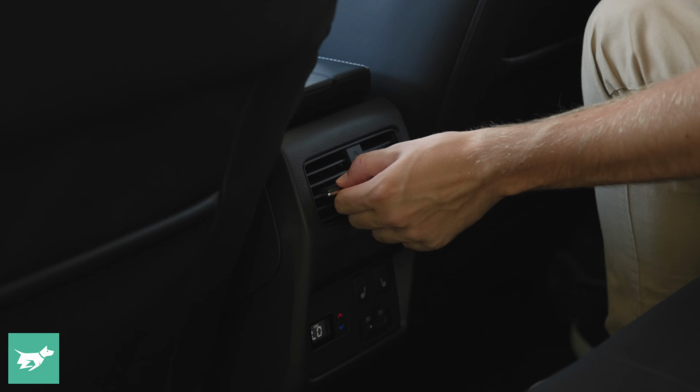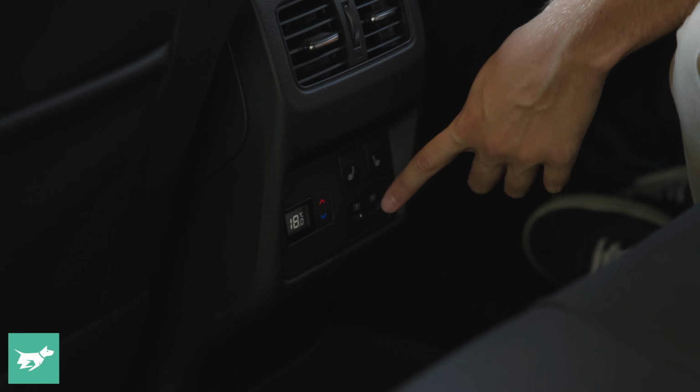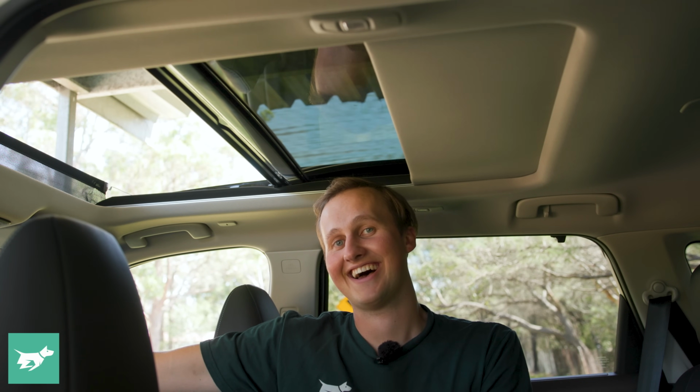As for amenities, this X-Trail TIL actually comes with tri-zone climate control as standard, meaning you get fan speed and temperature control from these air vents when you sit back here. There are also heated seats, as well as a USB-C and a USB-A charge port. And just like that H6, there's a massive panoramic sunroof that comes as standard in this TIL grade.